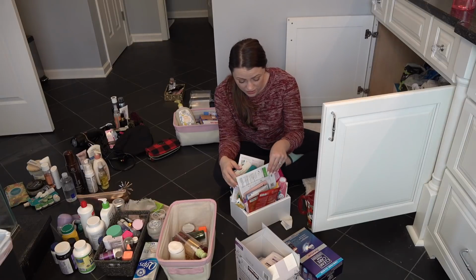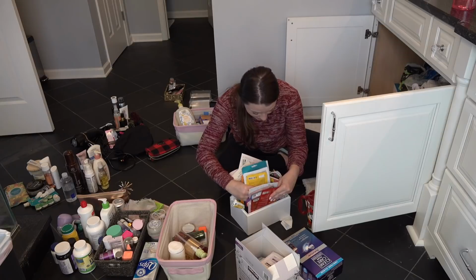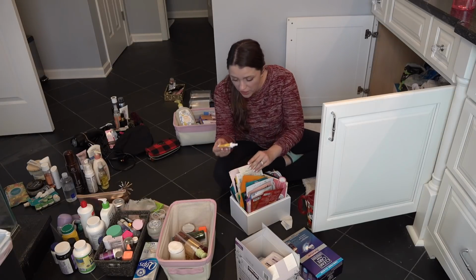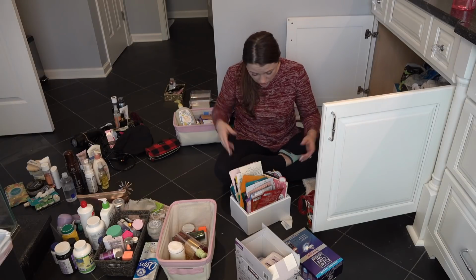This is crazy. This is my sheet mask collection. I don't even like saying that it's a collection because it's embarrassing. I love sheet mask. There's the Neosporin. I just bought another one, so now we have two. I guess it'll get used.